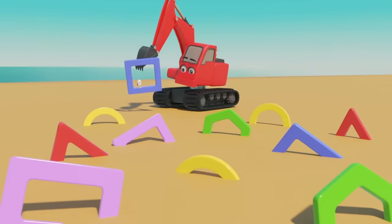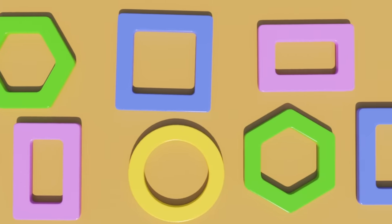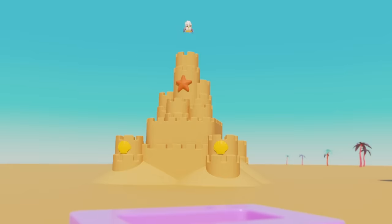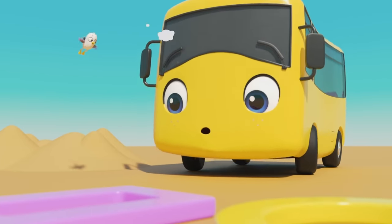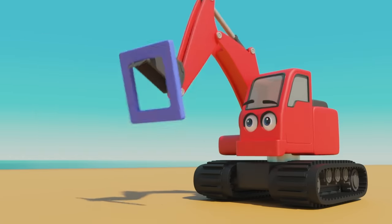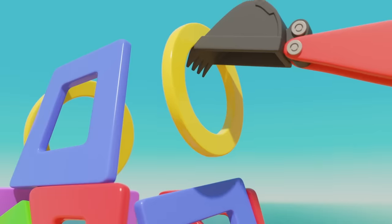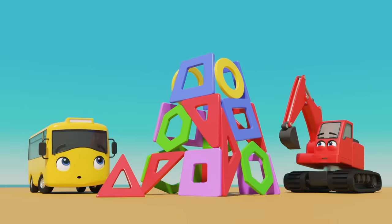Whoa! There are so many shapes! Triangles, circles, rectangles, hexagons… Sandy, wait, don't… Oh dear, oh dear! Wait a minute, I think Buster has an idea! Buster and Digger are collecting the shapes up! I wonder what they're going to do with them! They're stacking them up! I think they're building a tower! Just one more piece to go on the top.